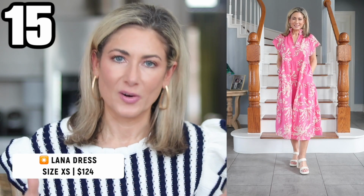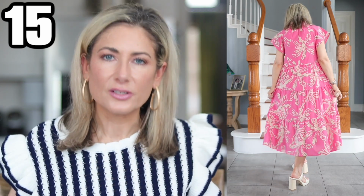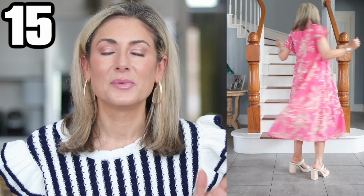Now this dress for me feels like a more elegant version of a caftan because it does run really big. I am wearing it in the smallest size. So if you have the option to size down another one, I would recommend it. So it's very loose fitting, feels like a house dress, like a caftan, but it's a lot more elegant. So if you want to lounge around the house in something, this one is beautiful.